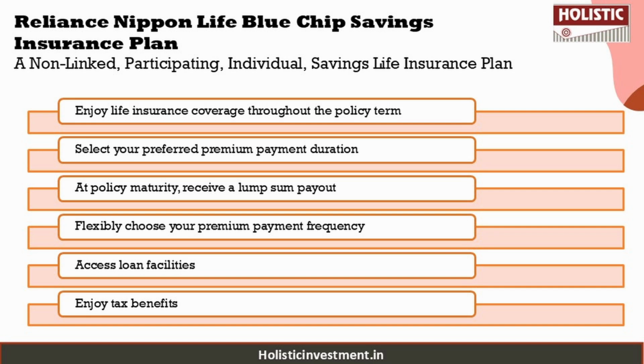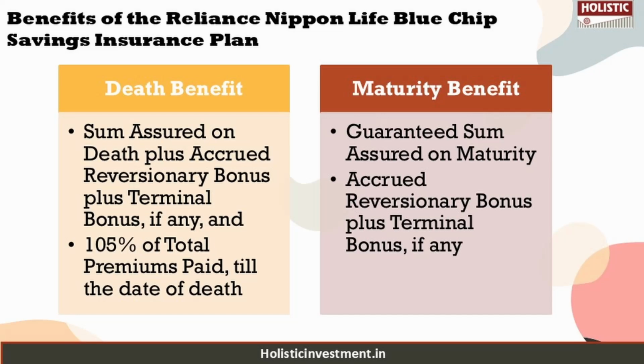And once the policy matures, you can also receive a lump sum payout that includes the basic sum assured, guaranteed additions and bonuses. And you can flexibly choose your premium payment frequency, like annually, half yearly, quarterly or monthly. And you can also access a loan facility to handle unexpected financial needs. And you can also enjoy tax benefits as per the applicable income tax laws. Now let's move on to understanding the benefits available under this policy.